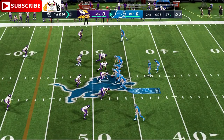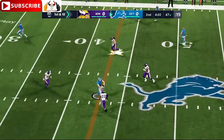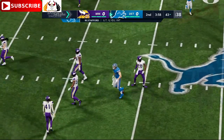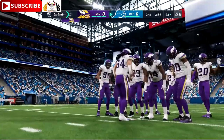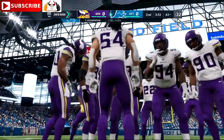Stafford and the Lions now have it 1st and 10 on their side of midfield at the 47. From the shotgun, he'll throw. Catch is made by Hockenson, the tight end. It'll be a pickup of 10 yards. And that'll make it 2nd and a foot or so. And there's a completion to the tight end.